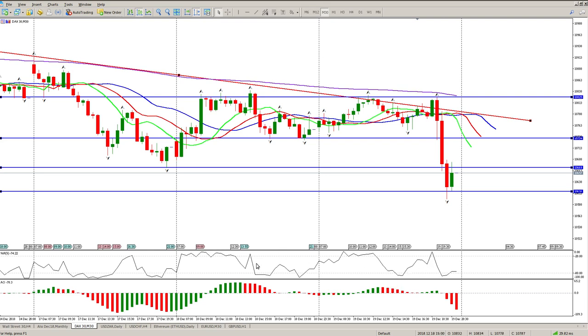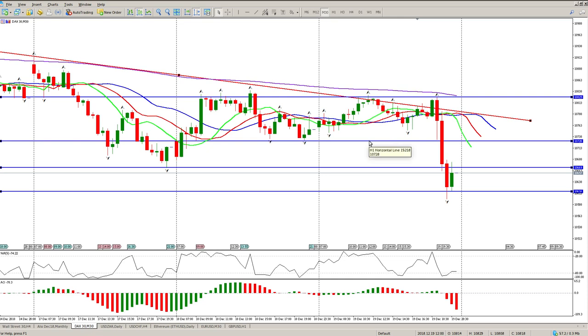And again, look at this Williams percentage R. Every time it groups to the upside, it moves to the downside. Every time it groups to the downside, it moves to the upside. So what do we have here? It's grouped to the downside. So I'm expecting some sort of a rally to come and test one of these breakout levels. Could be this low one here at 10,670, or it could be higher up around here at 10,728. Okay, so that's where I'll be waiting for a short on this market.